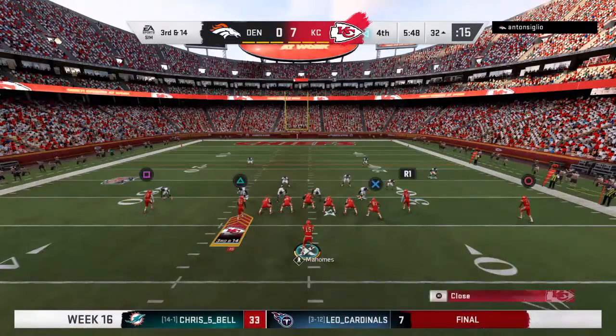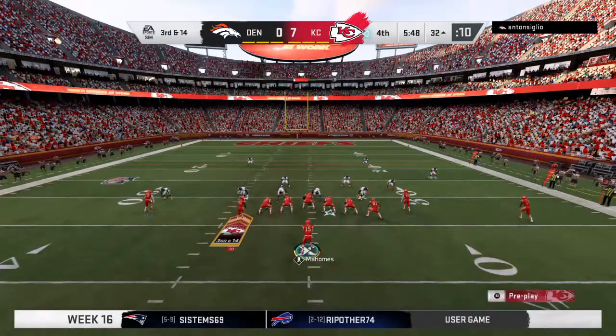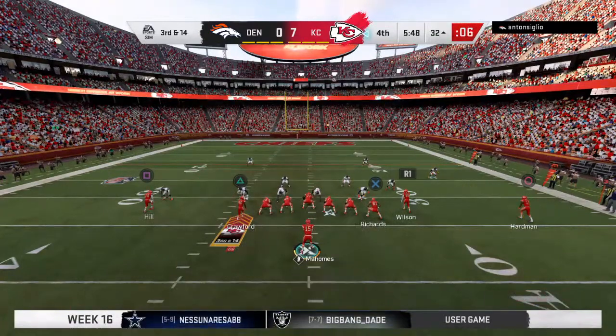56. Mike, 56. Right there. 56. Hey, man. Watch the boot. Mike, 56. Yellow. Mike, 56. Check. Kill.